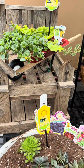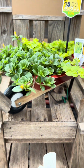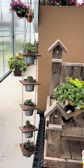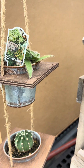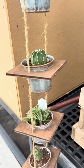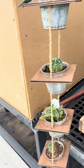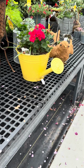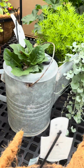And then look at this little wheelbarrow. Look at that, you guys. This little hanging planter here, that's really pretty. Wow, that's beautiful. They've got the little succulents in there. That would be so pretty hanging on a front porch. That's really cute. And I'll show you, they've got this little watering can, that bright yellow with that pink. There's an old watering can.